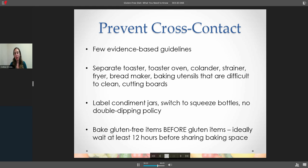Okay, so aside from reading labels, then we have the task of preventing cross contact. Whether we are living in a home in which other people are eating gluten, or we're dining out in other people's homes, having dinner parties, going to restaurants and weddings, it's important to prevent cross contact with gluten in these situations because, like I said, the amount of gluten that can cause intestinal damage is very, very small. Unfortunately, there's not a ton of research studies on preventing cross contact, except for allergens in general.